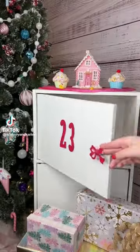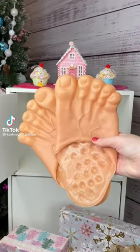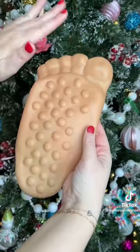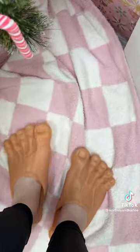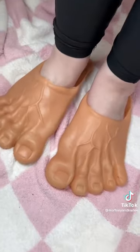Amazon Christmas gift idea. No need to worry about funky feet or your unpainted toenails when you wear these jumbo bare feet slippers. They are great slippers to wear all throughout your house, have textured soles for added comfort, and will make a great white elephant gift.